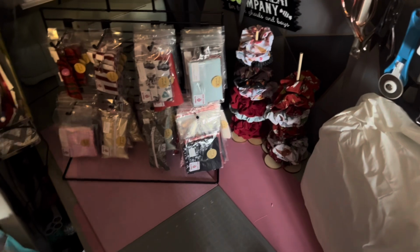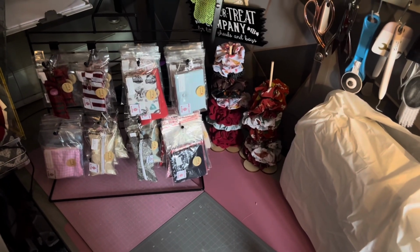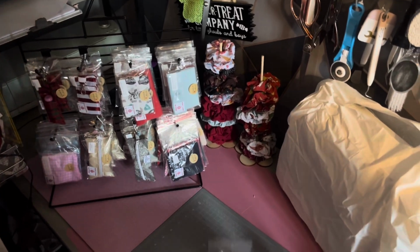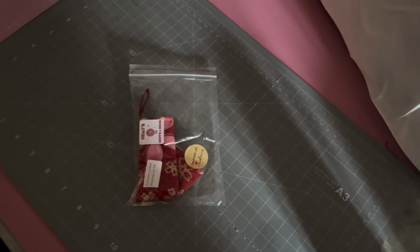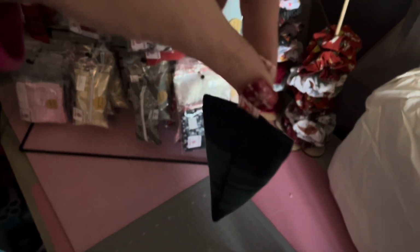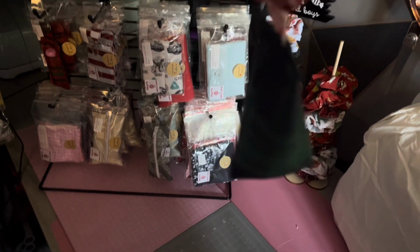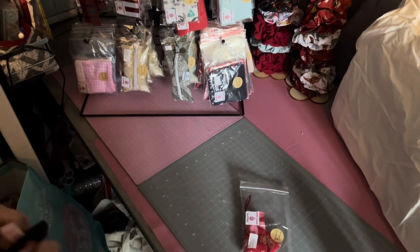And then I've made, where's my demonstration one? This one. So I've made some of these. They're little lavender, I don't even know what you call them. Like, it's like a tea bag. You hang them in your wardrobe, stick them in your drawer, and they just keep your clothes smelling nice and fresh. And I'm selling those for £1 each.